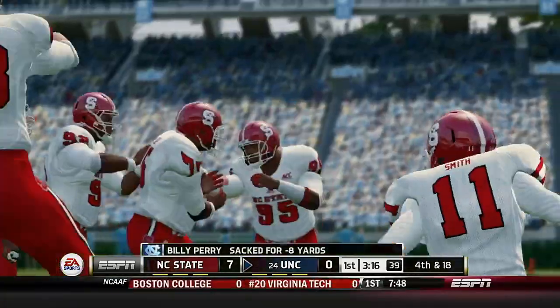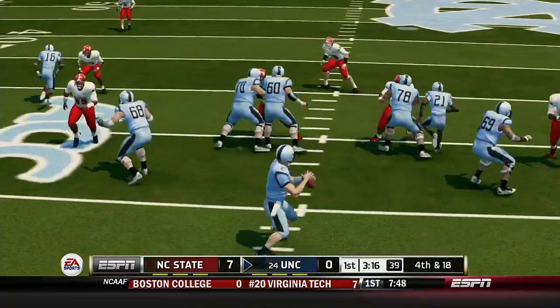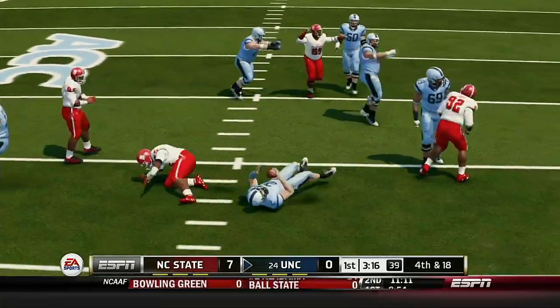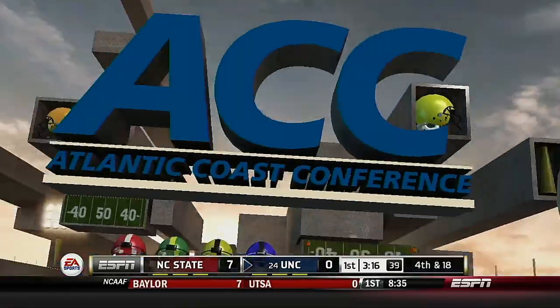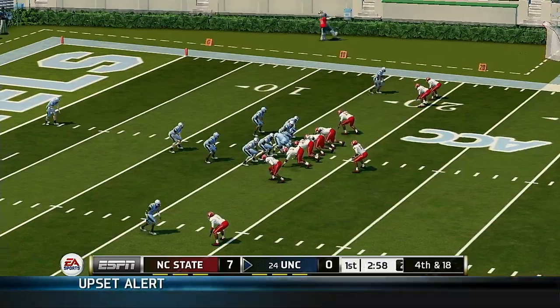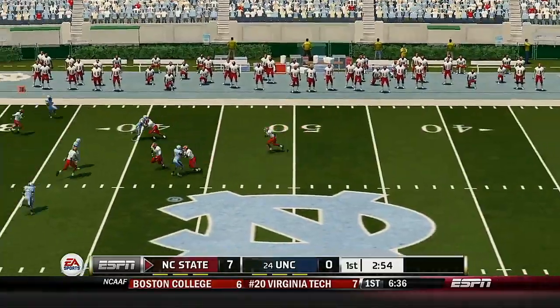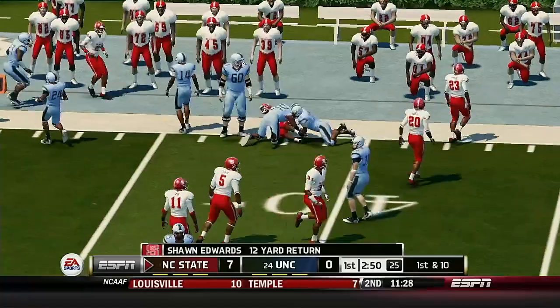And they get the sack. The defenders played the snap count perfectly. They found the path into the backfield and didn't let the quarterback get away. And that'll be three and out. Fourth and long here after the sack. Edwards is back to receive. And he's tackled at the 37.